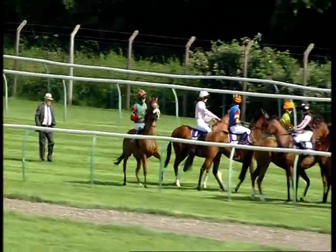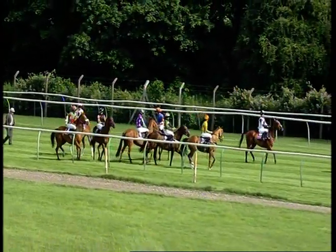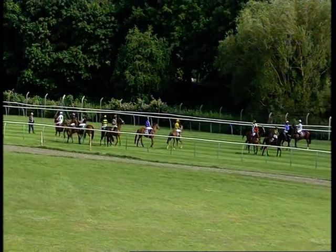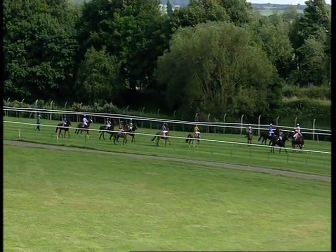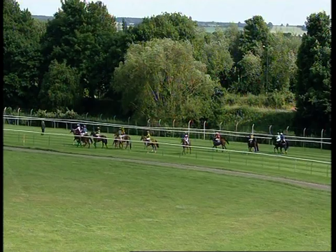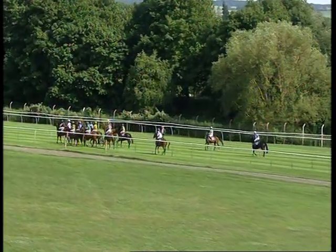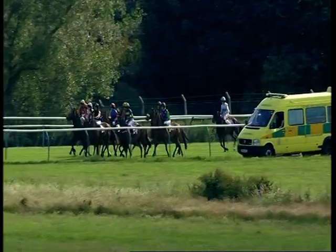Pony's being asked to just take a bit of a step back. So they might still be setting up the starting furniture here. Starter's mounted the rostrum. Flag is up, flag is down.